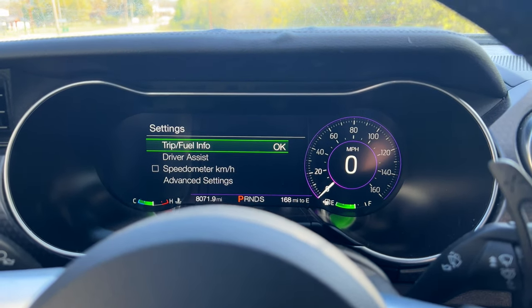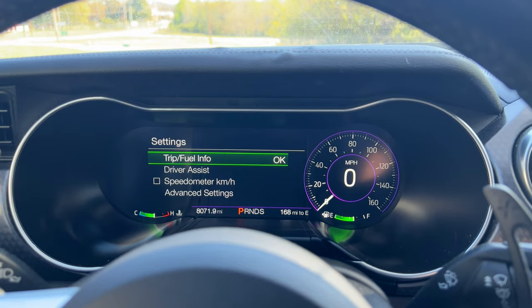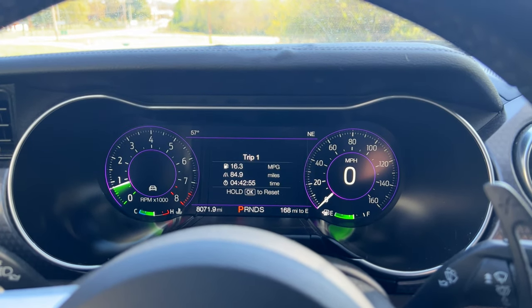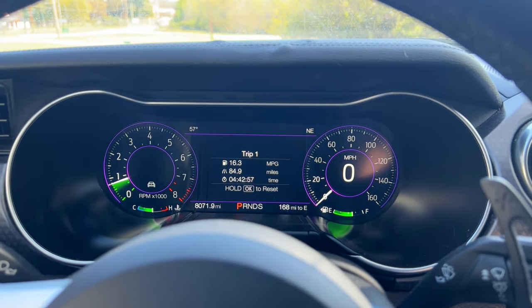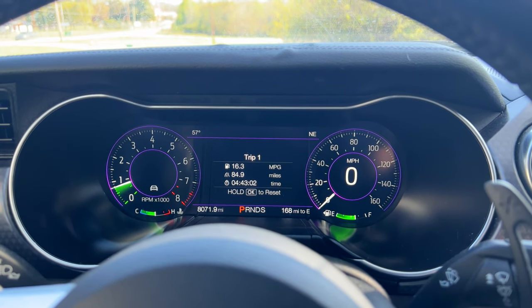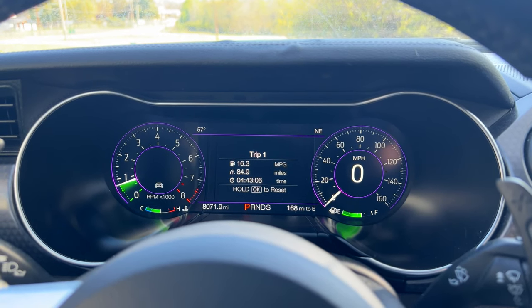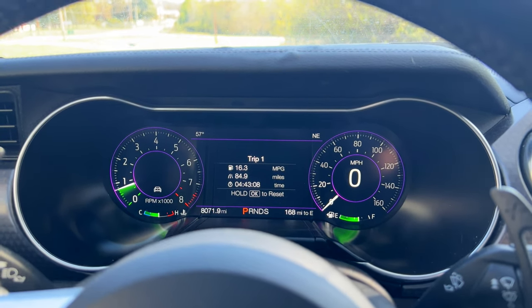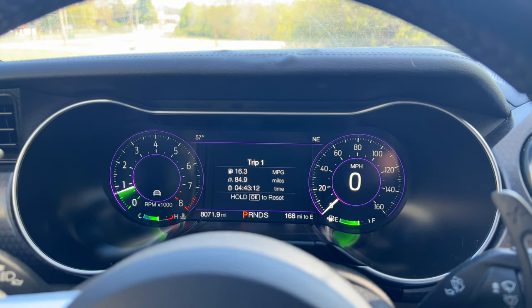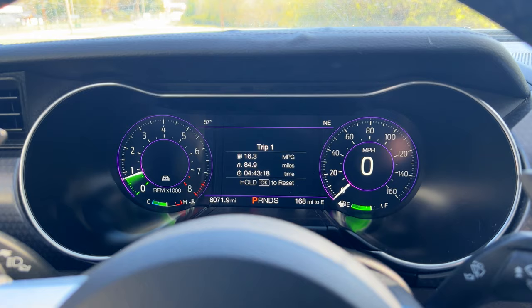Now, as you can see, the first setting you will see is your trip and fuel info. Now, if we go back, that is what's showing here in the center of the screen. Your trip and fuel info tells you your MPGs, how many miles you've been going, your trip meter, how long you've been on this particular maybe tank of gas since you've reset it last.